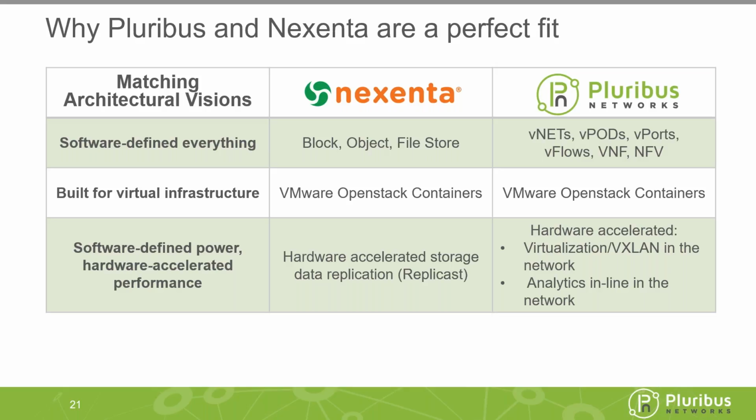Nexenta has basically taken what used to be very physical networking devices, and they've put a software-defined layer on top of them that makes all three of these types of ways of accessing your storage data extremely dynamic, extremely flexible, growable, and putting all of the features you would have expected on your highest-end, proprietary storage hardware into a software-defined world.